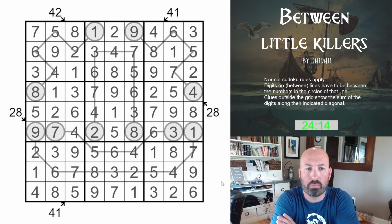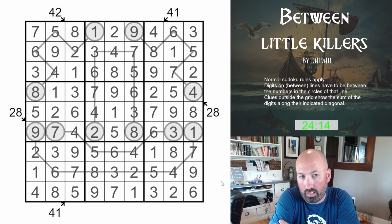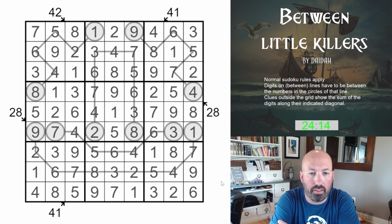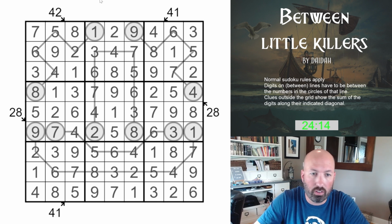So there you go. That was Between Little Killers by Dida, I think is how we're pronouncing that. That was a fun puzzle. Betweens are often pretty difficult when you're trying to make a puzzle, because they're not as restrictive as some other things. Like Little Killers help a lot here.